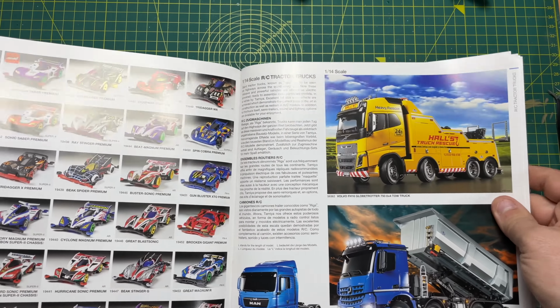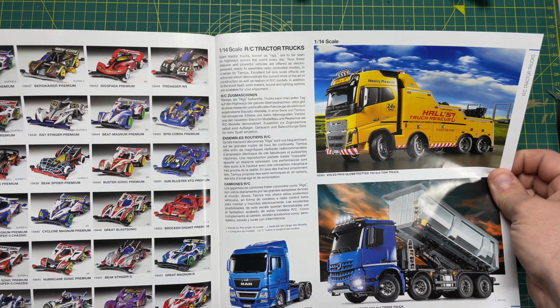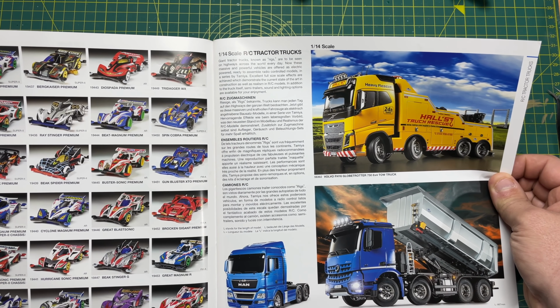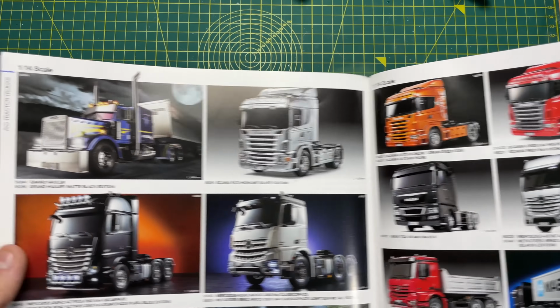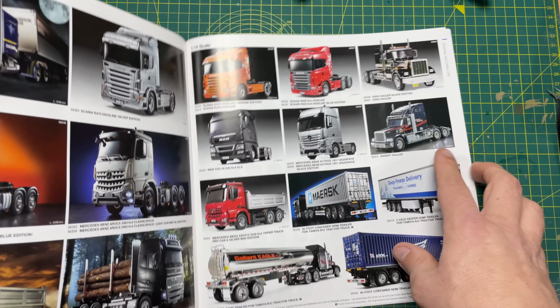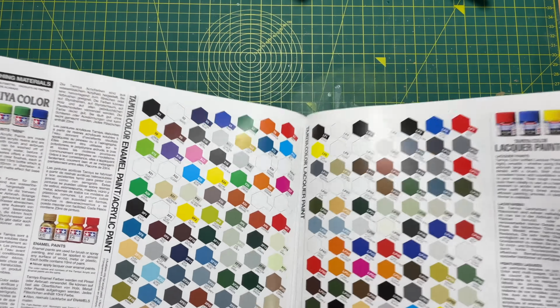Then moving on to the radio control tractor trucks. And I think, am I right that these are already built? No, they're ready to assemble. Are ready to assemble ones. Fair enough. But I know sometimes you can buy them pre-made, can't you? Moving on through, look at that, with the old mask container on the back. Brilliant. And then their paint range.